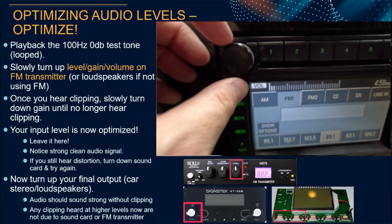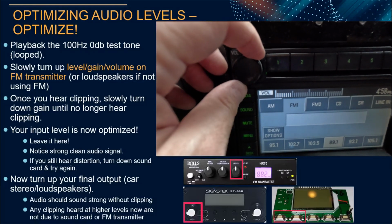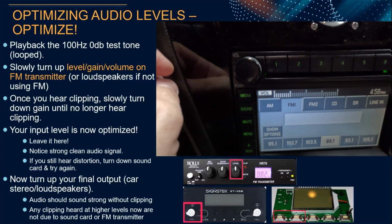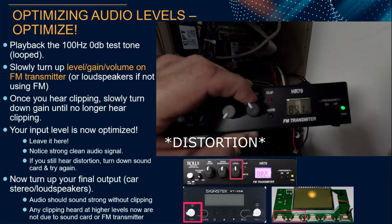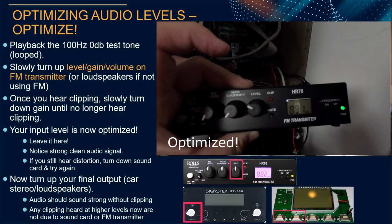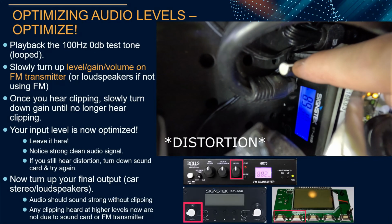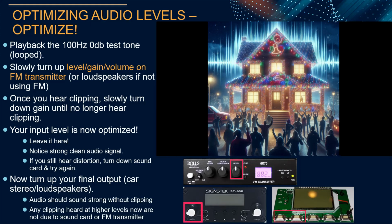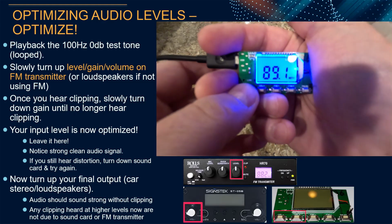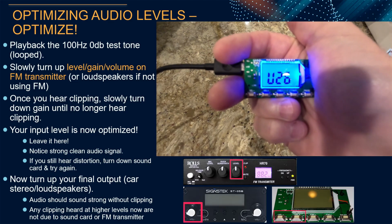Get your in-listening device, such as a car radio if broadcasting, or external speakers, and put it around 25% volume. This doesn't have to be exact. With the 100 Hz test tone playing, slowly turn up the gain on your FM transmitter till you hear distortion on the in-listening device. Once you hear distortion, back the gain down until you hear no more distortion. Now leave it set here. Done! You've optimized your audio gain and can now turn up your in-listening device. If you're using the FM board, you can skip optimization as inputs are set digitally, so leave it at 26.